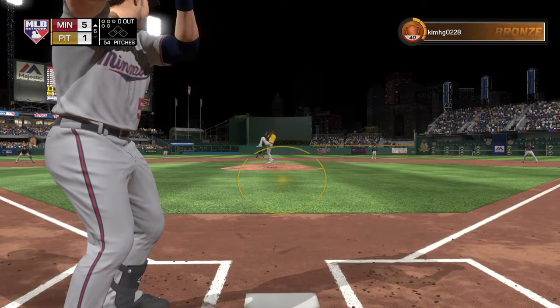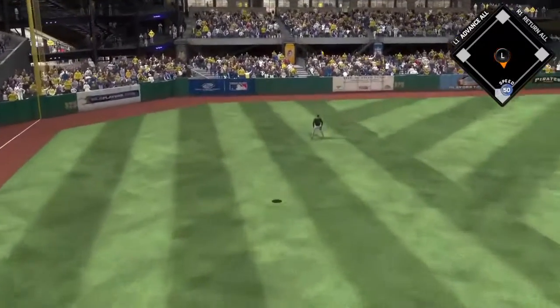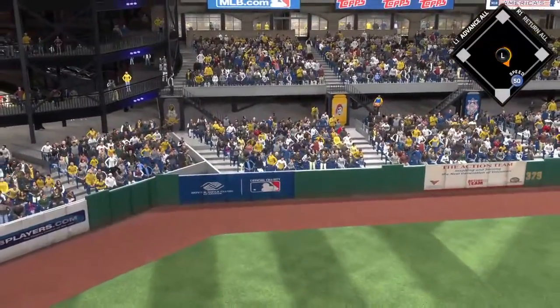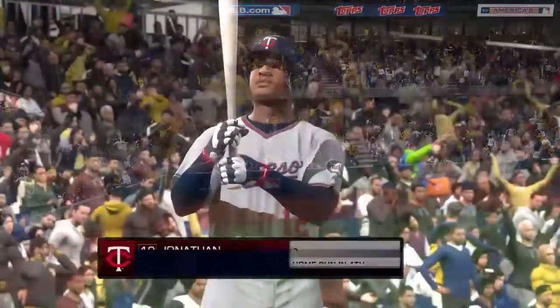First offering on its way. He swings and crushes it. Oh my, there is no doubt about this one. And they've done it again. Back-to-back-to-back home runs.